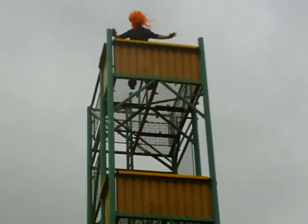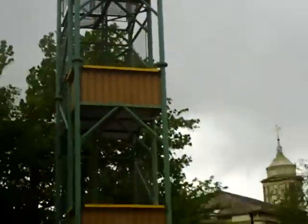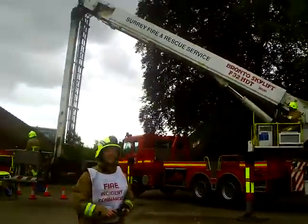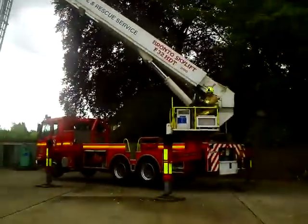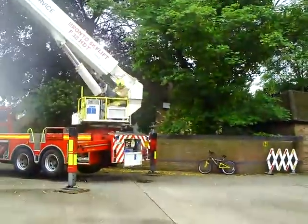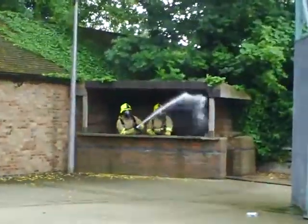So, we need an aerial ladder platform. This is where Chertsey's aerial ladder platform comes in handy. It's mobilised to all roof fires, all high-rise fires in the county. It goes in tandem with its own fire engine, because it uses a high volume of water and the monitor at the front of the platform is in use. Here we go. They're going to get them.